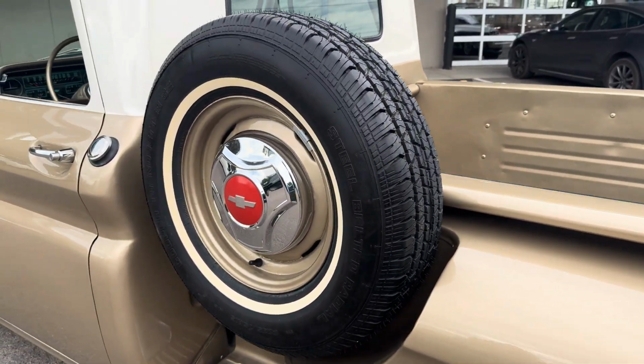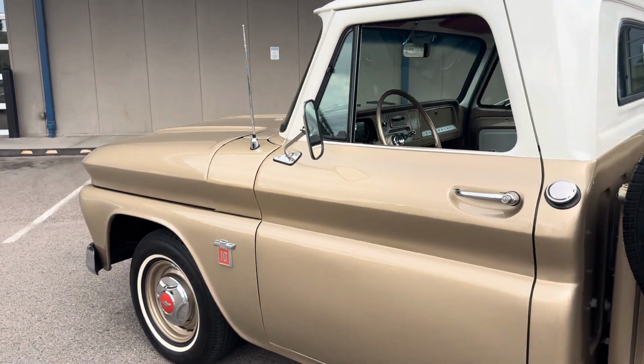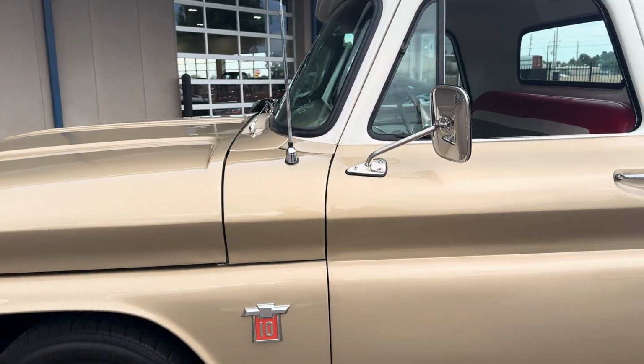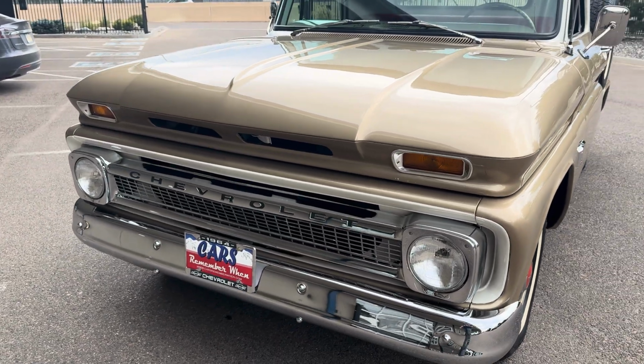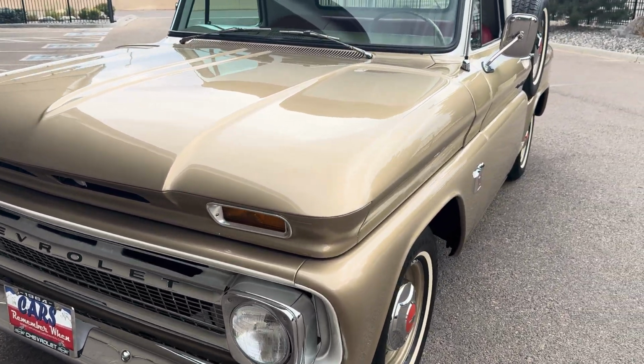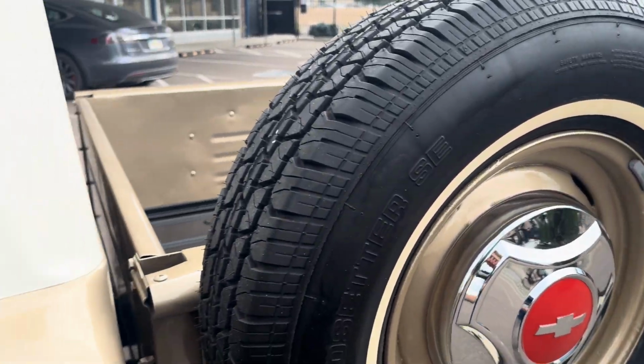Just gorgeous. I love the spare tire mounted there on the bed. All the chrome, like the emblems, the bright work, the bumpers, the chrome grille. I mean, just so stylish. So we're gonna hop in, check out this interior.